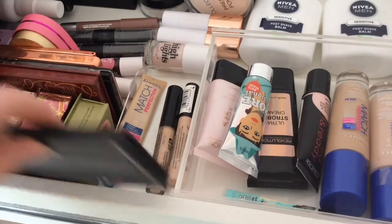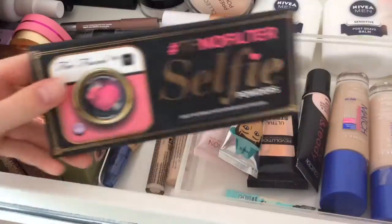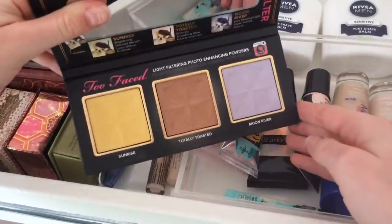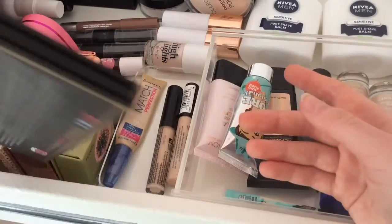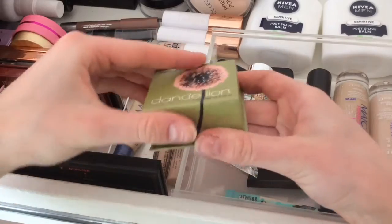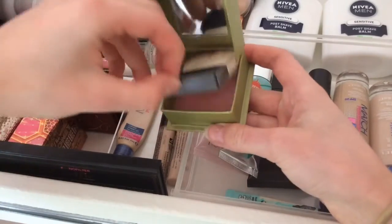And then just on the side here I have my Too Faced No Filter powders. These are incredible, look at these, they're so pretty. And then over here I just have the Dandelion blush. This smells incredible and it's so pretty.